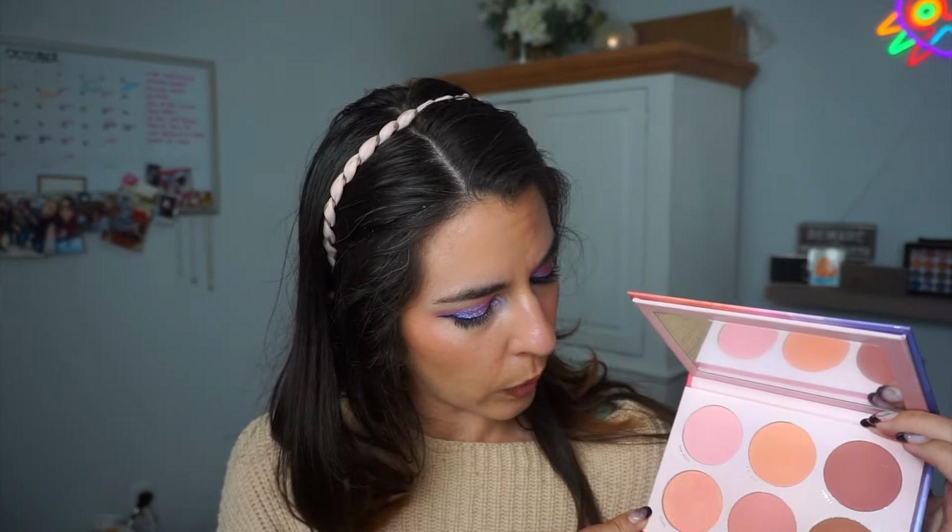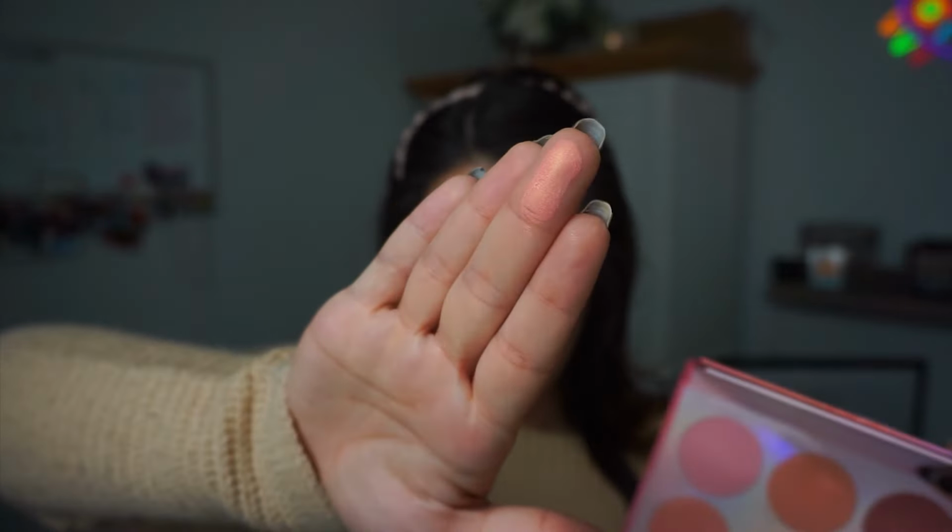This shade here, Soleil, is so pretty. This is kind of like that NARS Orgasm kind of shade where it has a little bit of a sheen. Not my absolute favorite when it comes to blush, however, I like that I have the option to do a more sheen kind of blush. These two I just haven't dove into because it's been so warm and I've been wanting to wear these more bright pops.